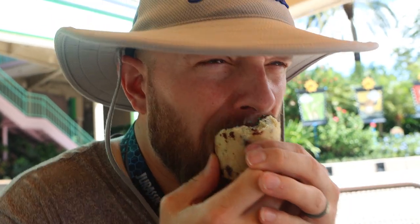Also, look at how thick, we're at the bottom of the cup. Look at how thick that is. It's like a big thick boy cookie. Should we go for it? Go for it.